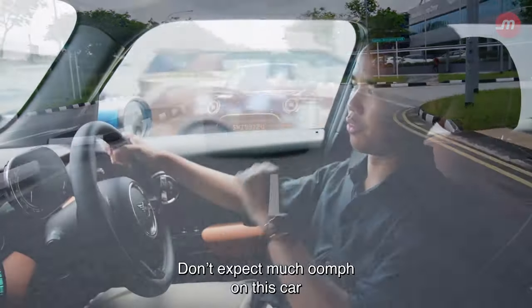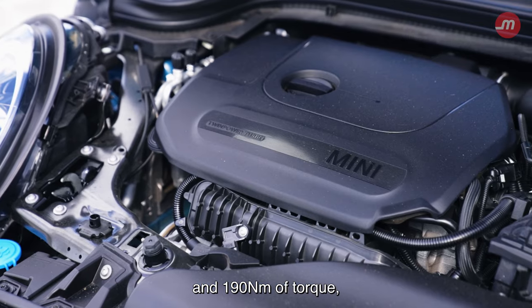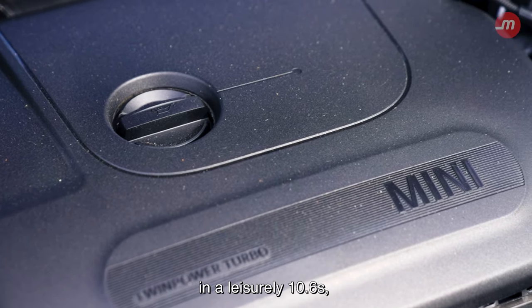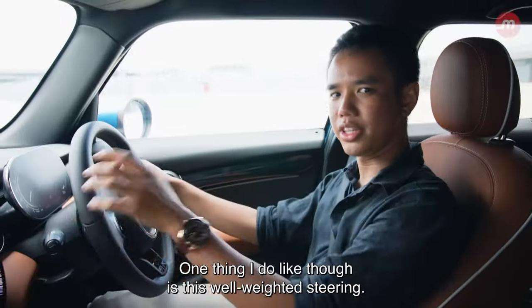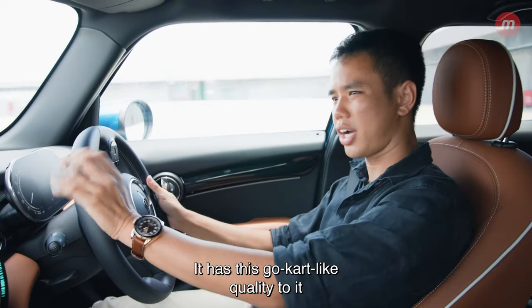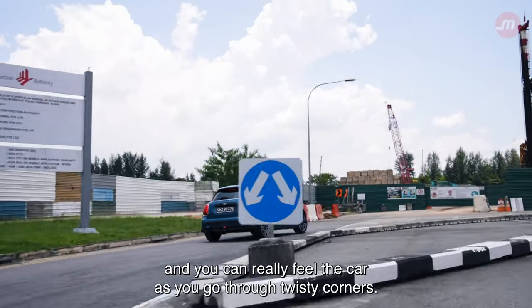Don't expect much oomph from this car, as it only has 101 brake horsepower and 190 Nm of torque, all of which is sent to the front wheels. Even though it can do the 0 to 100 sprint in a leisurely 10.6 seconds, it doesn't feel slow when getting off the line. One thing I do like though is this well-weighted steering. It has this go-kart-like quality to it, and you can really feel the car as you go through twisty corners.